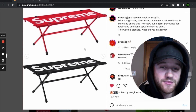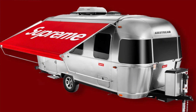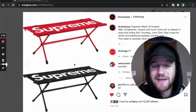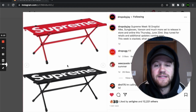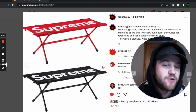And then next we've got a little cot type of thing that just says Supreme across it. I thought these were pretty cool, especially if you're someone who's big into camping. This would be awesome. This will go great in the Airstream if you were able to get one of those. But anyways, yeah, I thought these were pretty cool. Not really sure how I would use it. I'm not a big camper. I don't really go sleep on cots or anything like that, but I thought these were really cool. Maybe just even have it set up as a bench in the studio, or just a bench in the backyard or something. Just a cool little accessory that Supreme released, in my opinion.